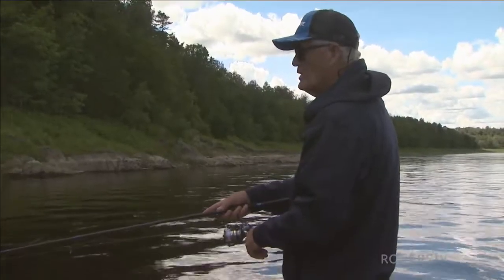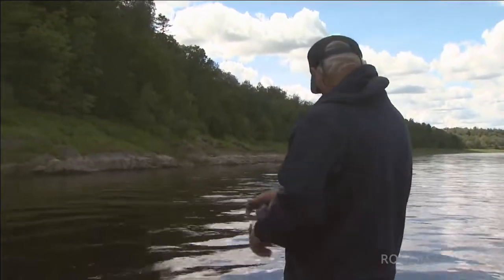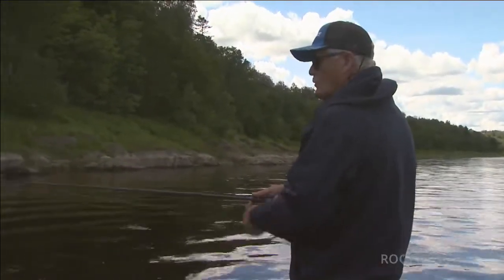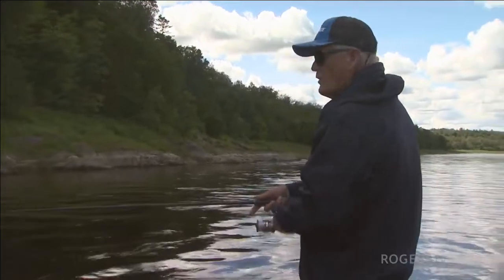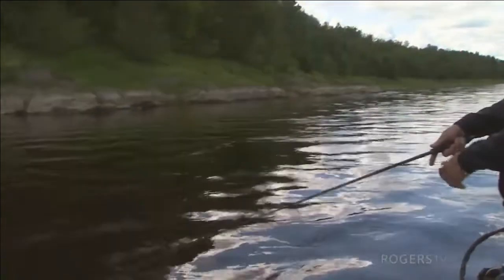But yeah, we're moving really, really fast here. We're right out in the main current. Even with the trolling motor at 50% power, we're still going almost 2 miles an hour backwards down the river. So lots of current.